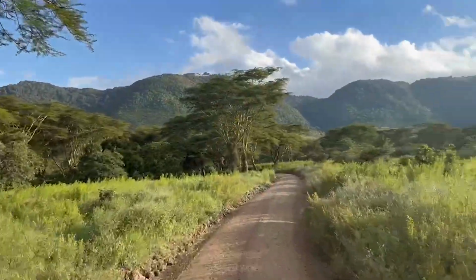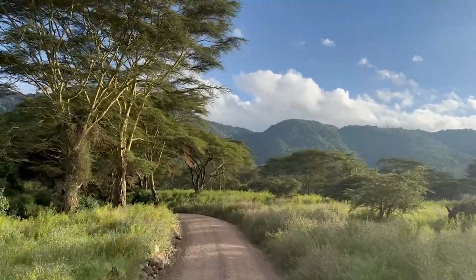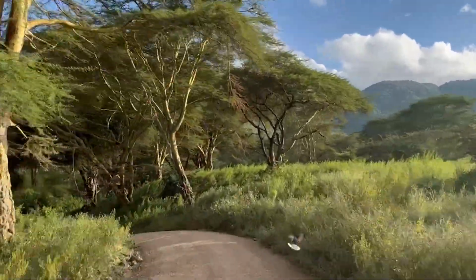So this was our trip to a massive crater formed by a volcano millions of years ago and now supports thousands of animals.